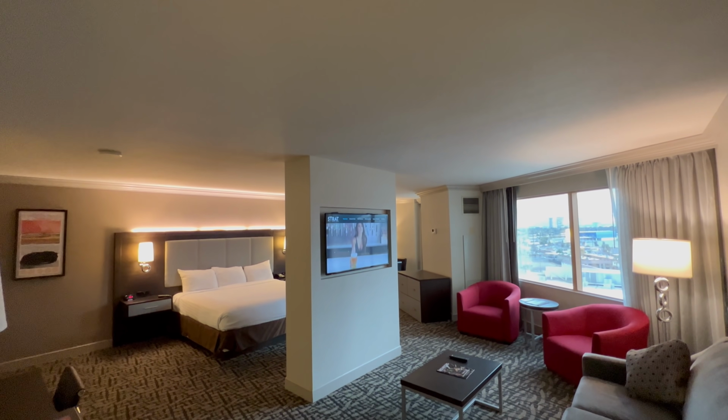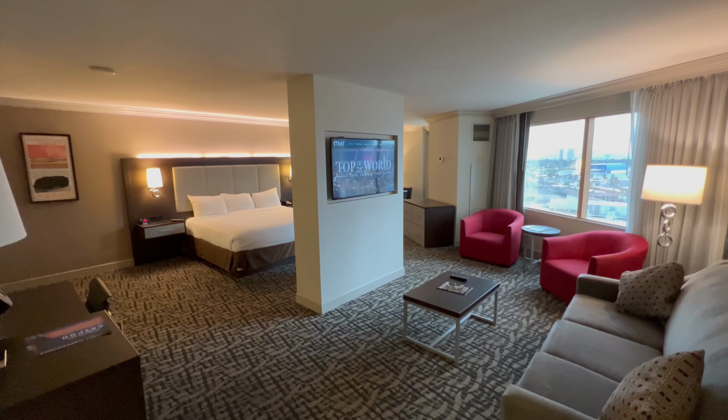Inside my room here at the STRAT, I'm going to do a very brief room rundown. I just did a dedicated room tour where I go over everything in this Boulevard suite. You know, Vegas is about the room, but it's not all about the room. So I'm going to go over the highlights very, very quickly, and then we're going to get this trip started.